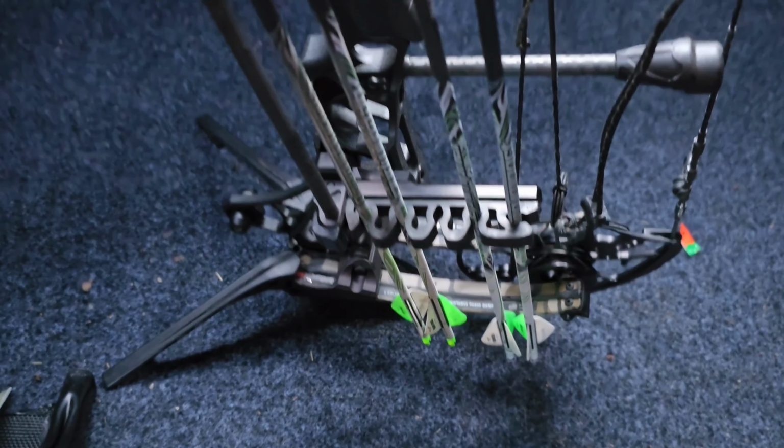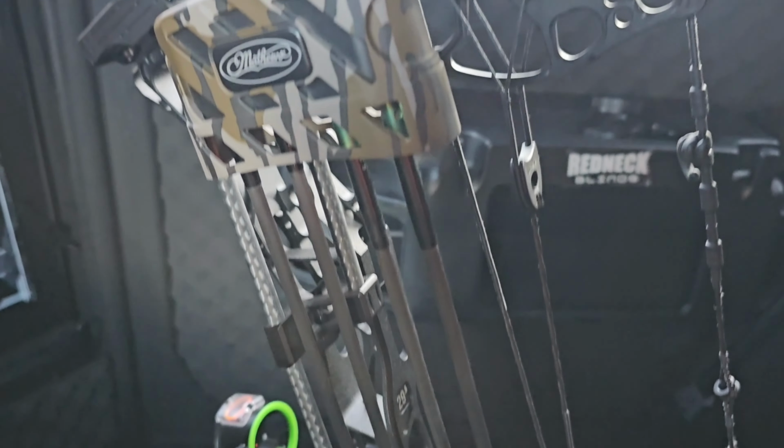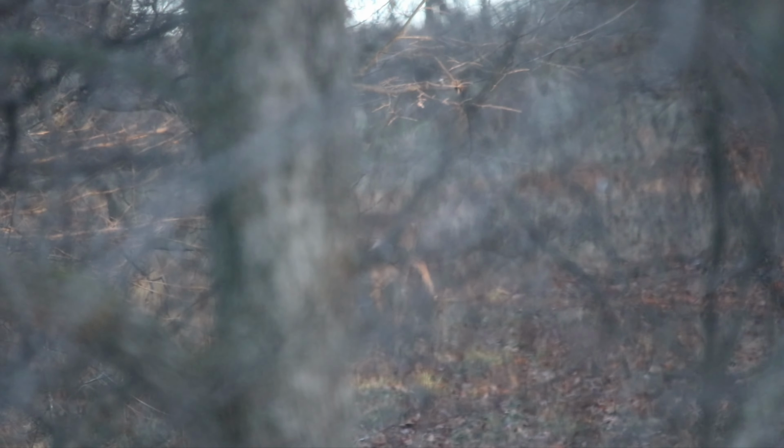But we do have the Matthews ready to rock and roll, anything that's within 40 yards, and then got the muzzleloader Thompson Center once again ready to rock and roll. And we're gonna see how things go this evening. So go ahead and get the rest of the gear set up. Take you guys along for a hunt.